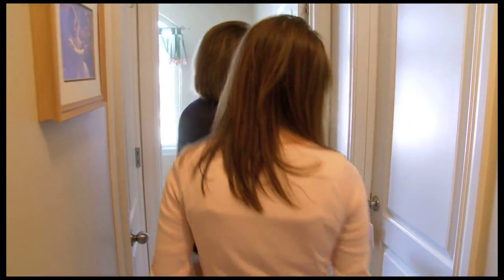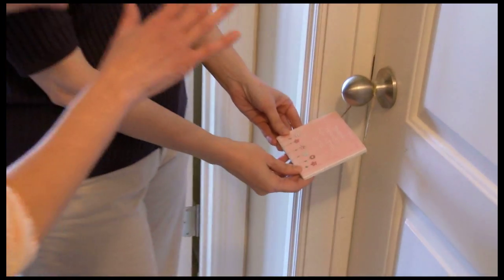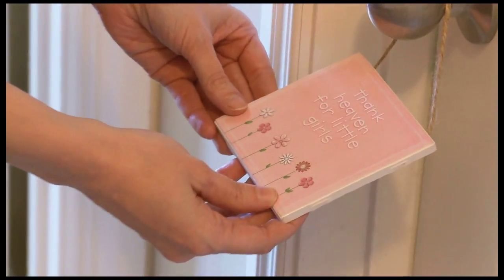Oh, now this is a cute clue as to where we're going. Look at that. Isn't that fun? That's just a 4-inch tile with just another piece of paper Mod Podged on, so very fun.